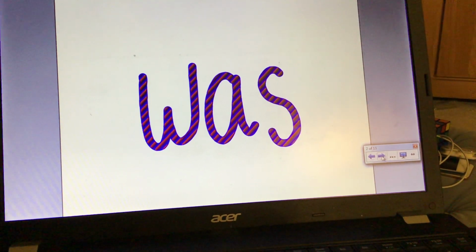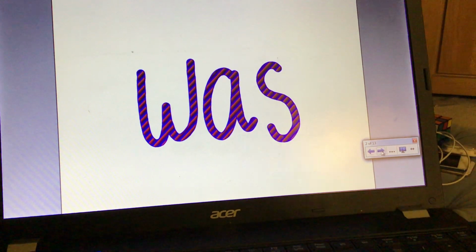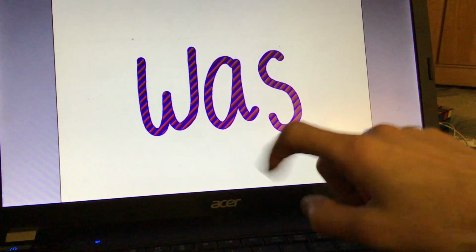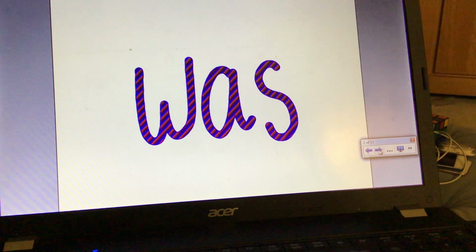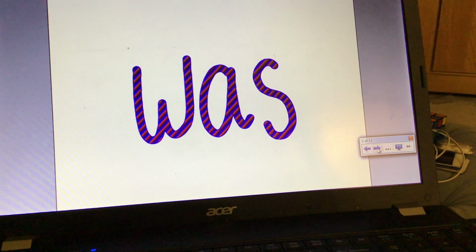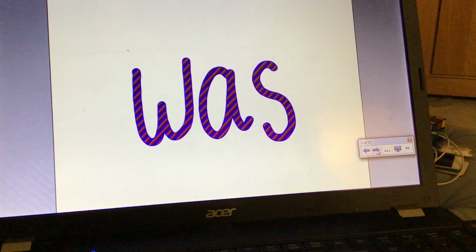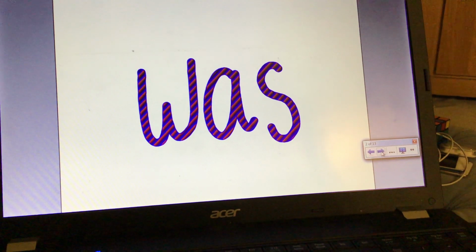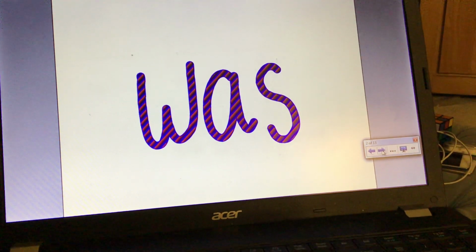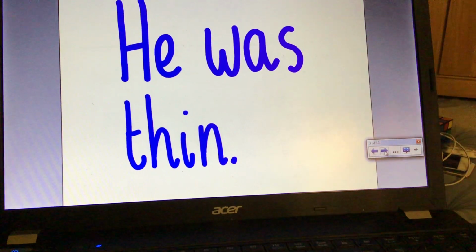Okay, now this was yesterday's word. Can you remember it? It's the word where the letter A in the middle here is playing a trick on us. Because normally he makes the sound ah. But when he's with his friend, well, they mess about together and he gets silly and he pretends to be an oh. So the word is was. Don't forget.